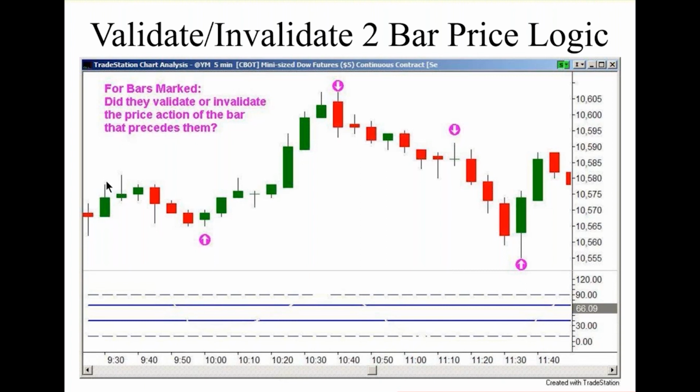All right, so anyway, having said that, now here's the idea. Let's just look. We're not going to look at every one of these dots. Well, I'll look at them, but I want you to participate with me on this one. So on this arrow here, here's the question. I used the word validate or invalidate earlier. So on this green bar, does this green bar validate or invalidate the price action of the bar that precedes it here? So go ahead and type that in.